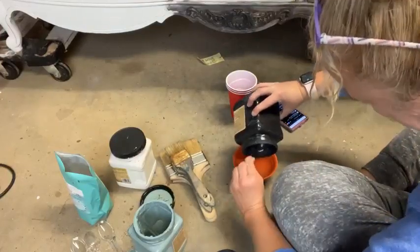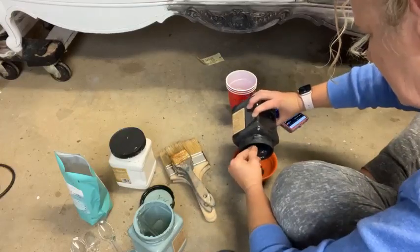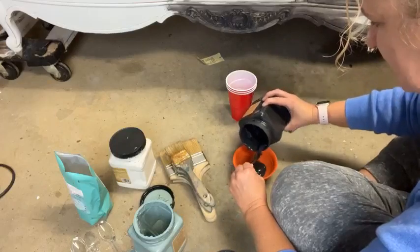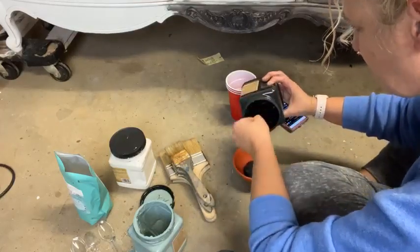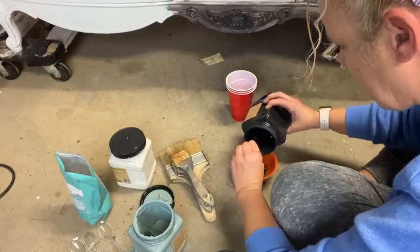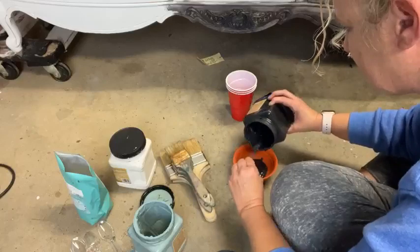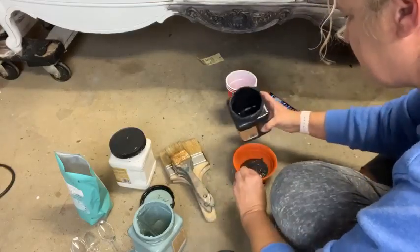I'm dumping, if I can. This is the last little bit, but you can see how thick it already is. Let me get a little bit more on here. I'm going to thicken it up even more because I really want to add a lot of texture to this initial coat.